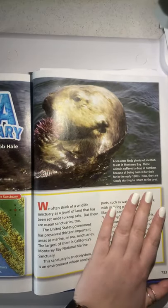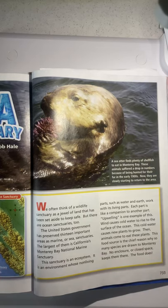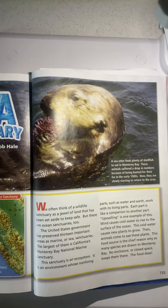So you can see, this is a sea otter. A sea otter finds plenty of shellfish to eat in Monterey Bay. These animals suffered a drop in numbers because of being hunted for their fur in the early 1900s. Now they're slowly starting to return to the area.